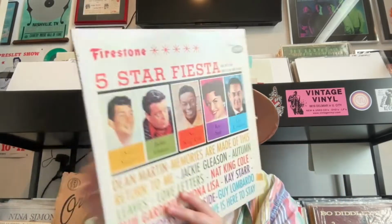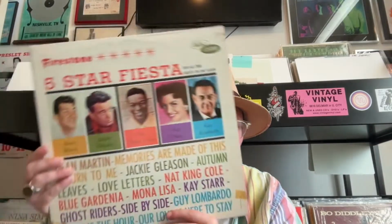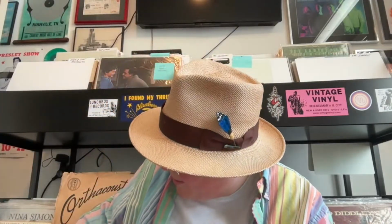Awesome to get these. Okay, this is another one I picked up because I thought it would be fantastic for framing. And it's a Firestone record, so I couldn't leave it behind. My heart, when I see these Firestone records, I just need to rescue them. I don't know, it's just a thing. It has the little 1960s starbursts on it, so I had to grab this one. Firestone 5-Star Fiesta. It has Dean Martin, Jackie Gleason, Nat King Cole, Kay Starr, and Guy Lombardo. Five of my favorites. So that's a great record.